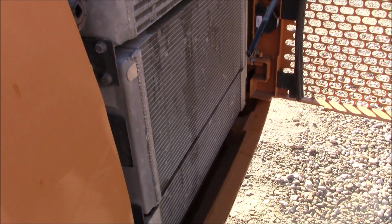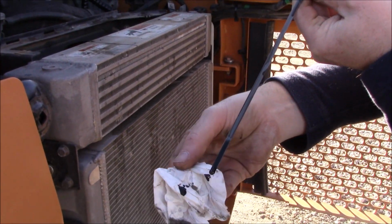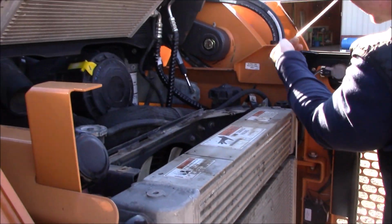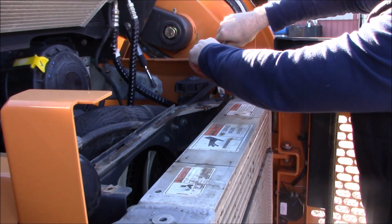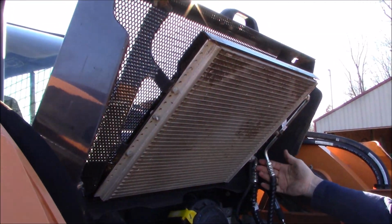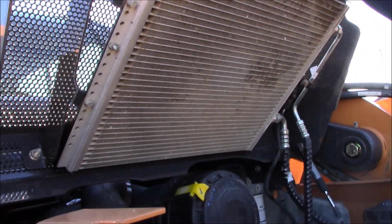This is the oil level. Nice, good looking oil. This is the AC condenser. Everything's nice and clean. Air conditioner works really well. No issues when it was 100 degrees outside.